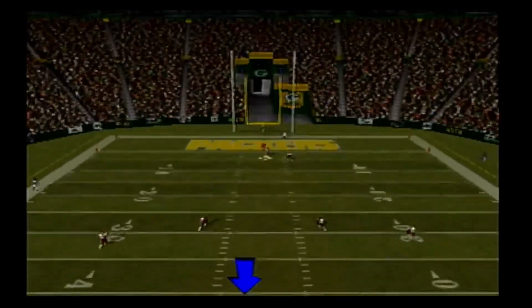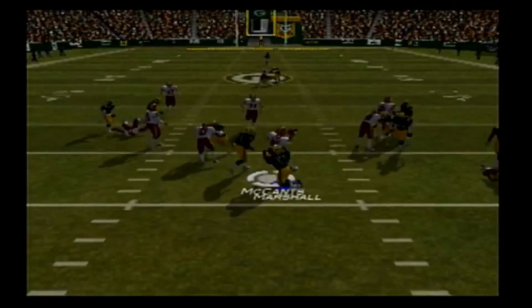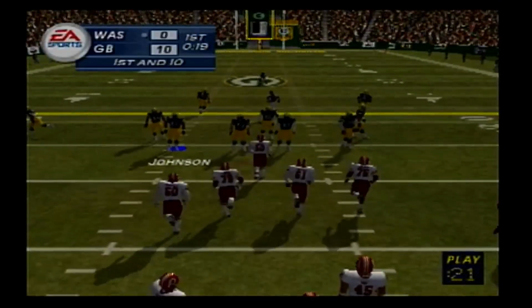He sends it off. Number 85. Fields it cleanly. The Redskins will start this drive from 23. So we have first and 10 here.